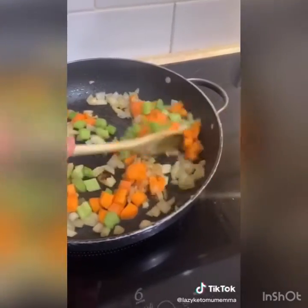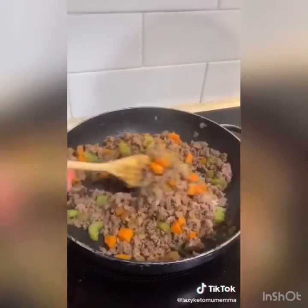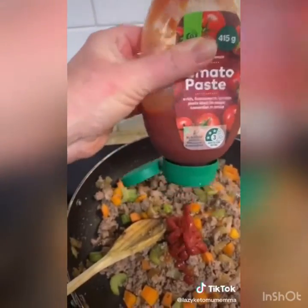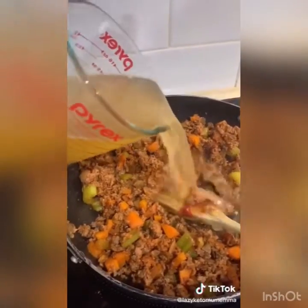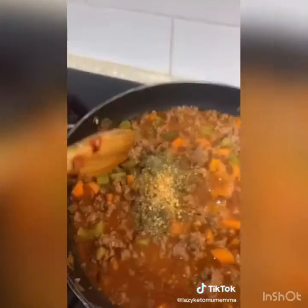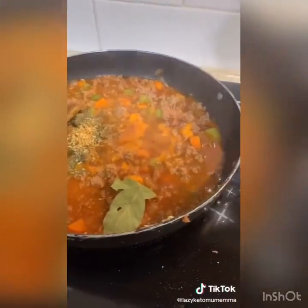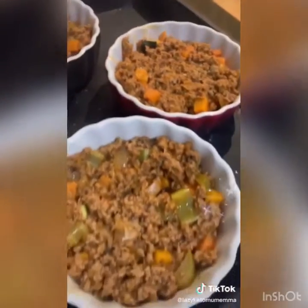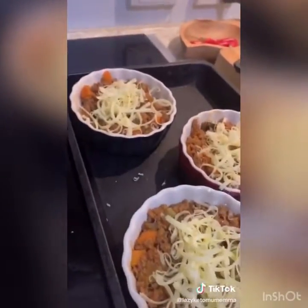This is the ultimate keto comfort food, shepherd's pie. Dice an onion and toast that in a tablespoon of oil. When it's brown, add a diced carrot and some celery and a little bit of garlic and brown that off. Add 2 tablespoons of tomato paste, 2 cups of stock, 2 tablespoons of mixed herbs, and a couple of bay leaves.